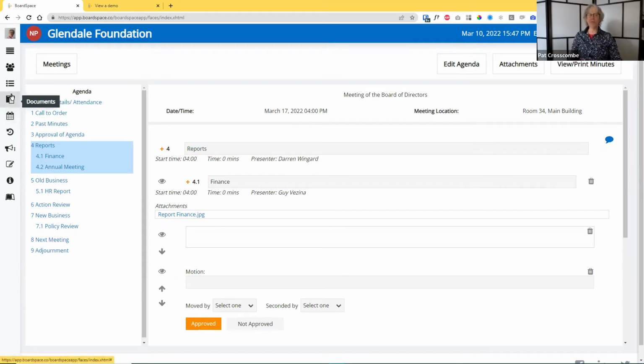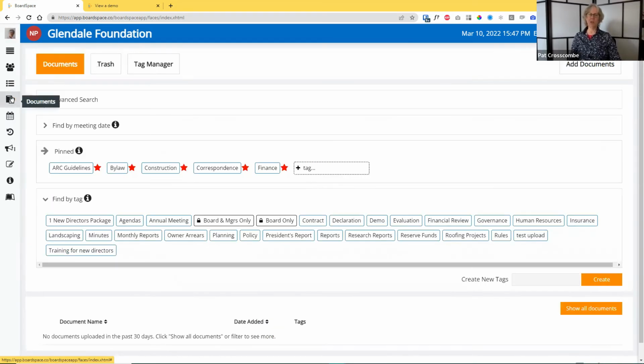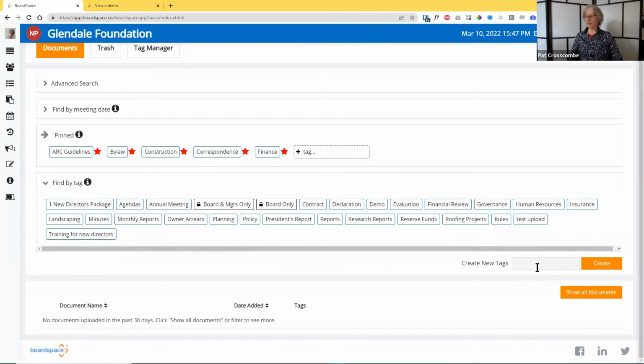I'm just going to finish up with a couple of more items, but obviously that was focusing on the minutes. We also have a main document repository, which puts all of the documents, including those ones that were assigned to a particular meeting, but they're all in one place.